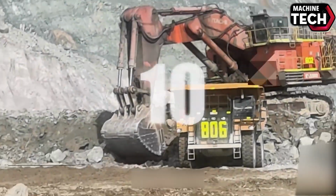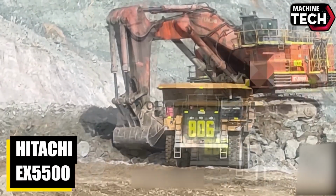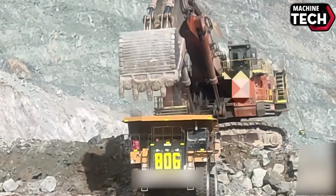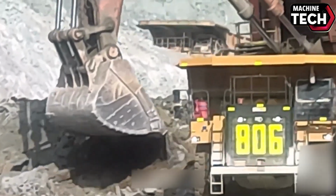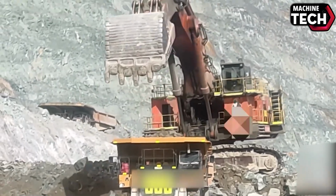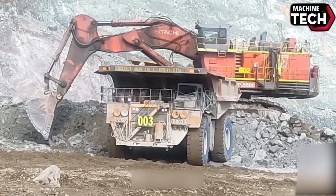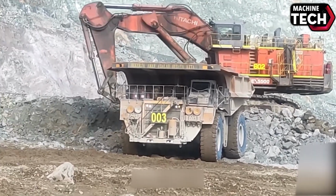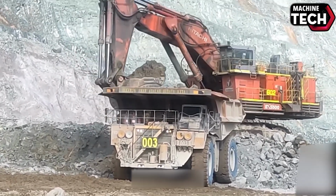Number 10, Hitachi EX 5500. Get to know the Hitachi EX 5500, a giant in the field of excavation and mining. This machine is equipped with a high-performance QSK 45C engine that produces 2,700 HP, paired with a bucket that can carry up to 40 cubic yards of material.